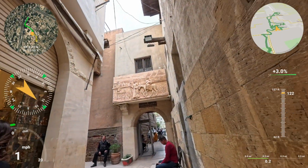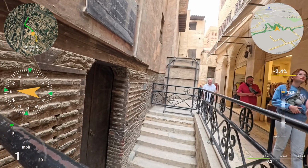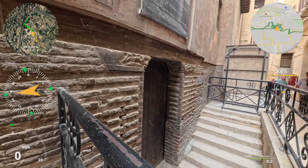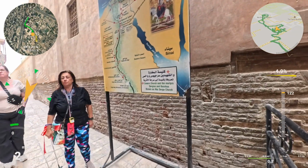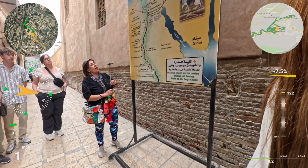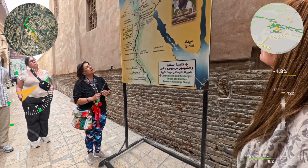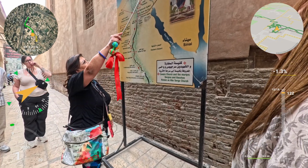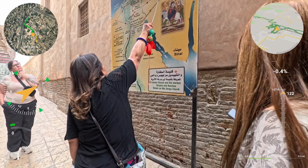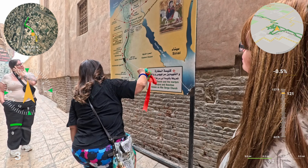Let me show you the map. The Holy Journey in Egypt. Come closer here and take a picture. We have two colors, the orange and the red. If we look from all the way up, the red color is the way coming from Jerusalem all the way to Egypt. The orange is going back.